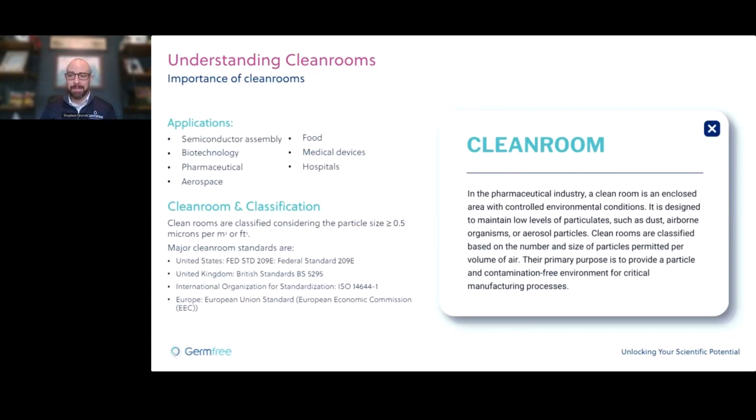On the biocontainment side, you don't want anything to escape that lab, so there are various protocols in place to make sure that whatever agents you're working with are staying contained within that facility. So lots of different applications. Like I said, I'm not going to read the actual definition. Please take that down as a note if you would like.